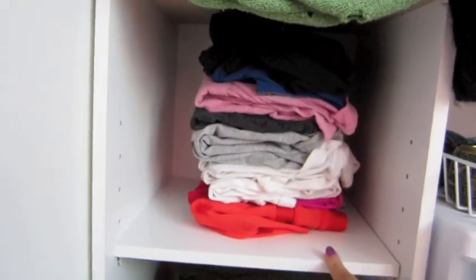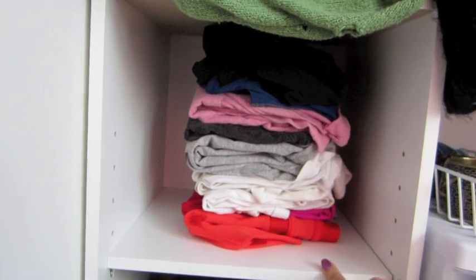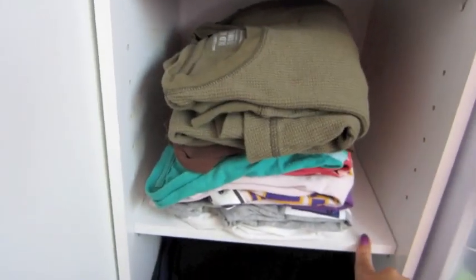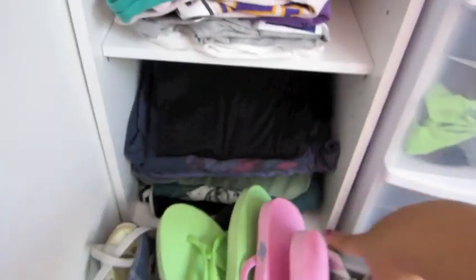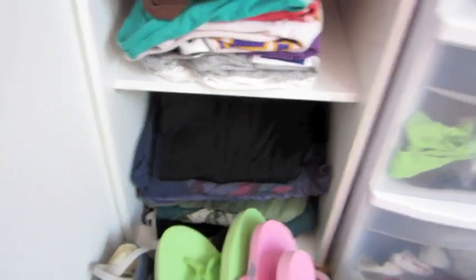This first one is usually the one that I use more because it's my workout clothes and I work out a lot. So all of my exercise stuff is in here. Over here, I just have a bunch of t-shirts just to lounge around, or this thermal, which is randomly placed there because it's the only one I have. And then down there is where I keep my sweats. I love sweats, so I keep a bunch there.